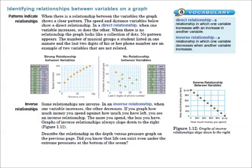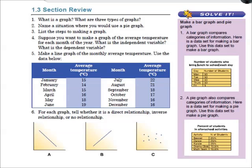Some relationships are inverse. In an inverse relationship, when one variable increases, the other decreases. If you graph how much money you spend against how much you have left, you see an inverse relationship. The more you spend, the less you have. Graphs of inverse relationships always slope down to the right. Describe the relationship in the depth pressure graph on the previous page. Did you know that life can exist even under the extreme pressures at the bottom of the ocean?